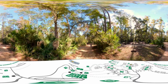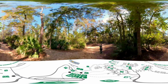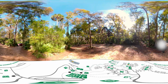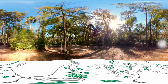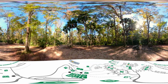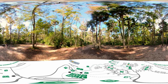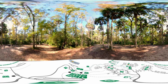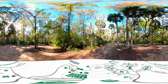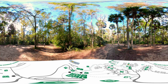It's a very pretty area back here, and there's a lot of wildlife that can be spotted, especially during the week when the campground is not as full. Here are some turkeys out hunting for some food. You're looking back at sites 72, 73, and 74 there on the right-hand side. We'll leave the turkeys alone and head back on out.